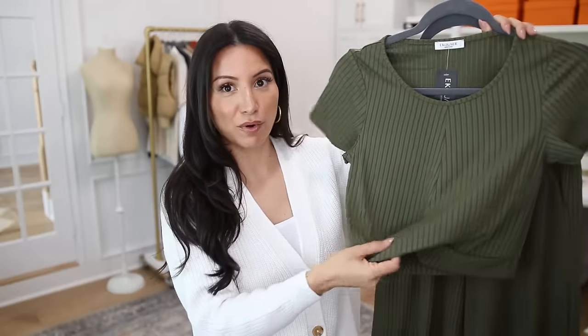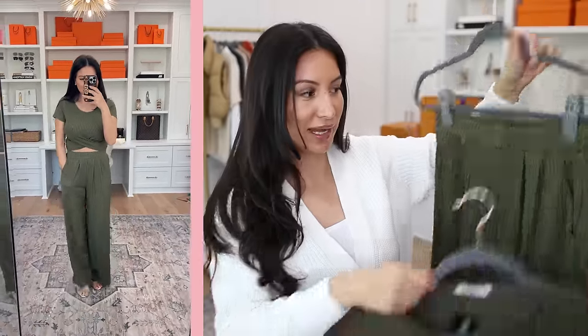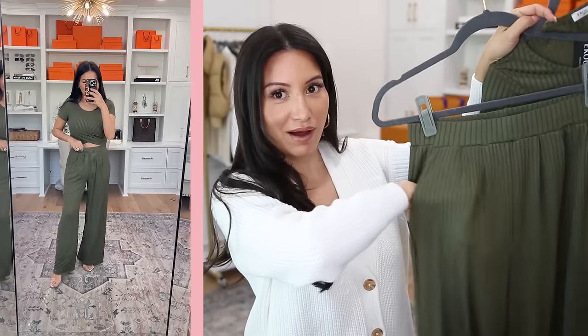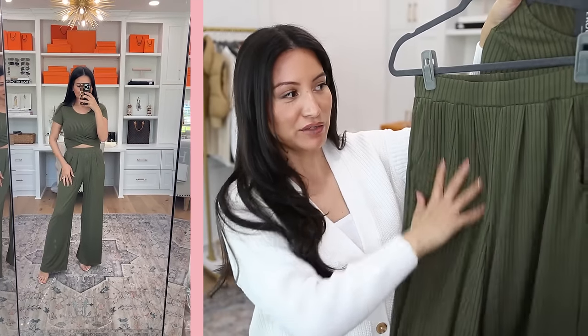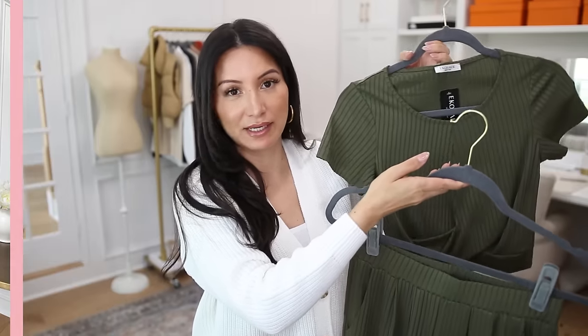The top is a little more fitted and cropped. You've got this kind of faux twist wrap detail. And then again, just another really, really comfortable pair of pants. These actually have pockets though, which I love. And you've got this kind of ribbed detail. I think this is such a cute set. And of course, this one came in a ton of colors too.